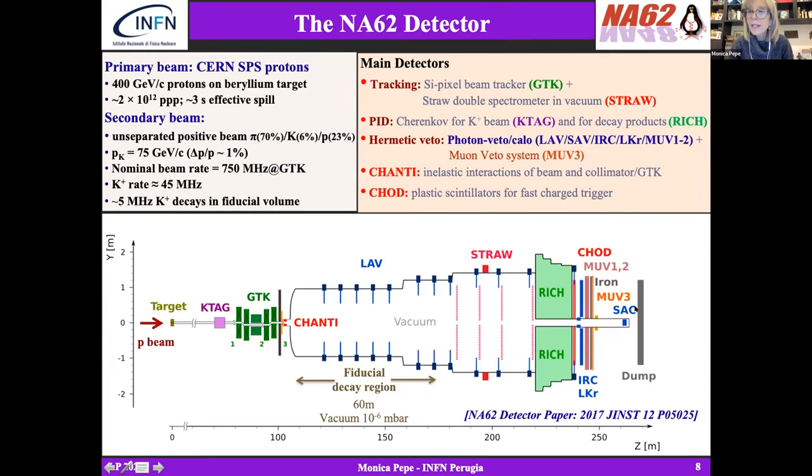It comprises small angle forward calorimeters, 12 large angle veto counters surrounding the fiducial decay region and the liquid krypton electromagnetic calorimeter. The muon veto system is located at the end of the detector after an iron wall. A charged anti-counter is used to reject the background induced by the inelastic interactions of the beam with the collimator and the GigaTracker. And finally, the charged hodoscope provides a fast track measurement for the charged trigger.